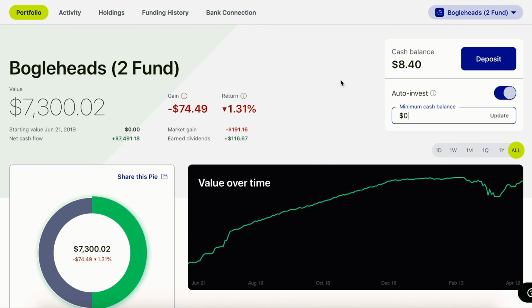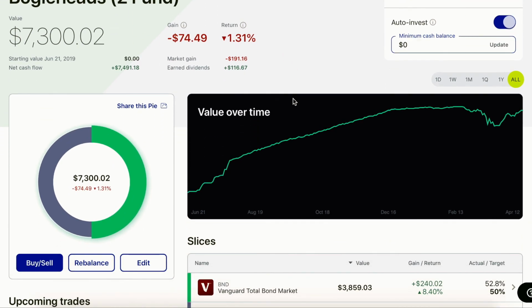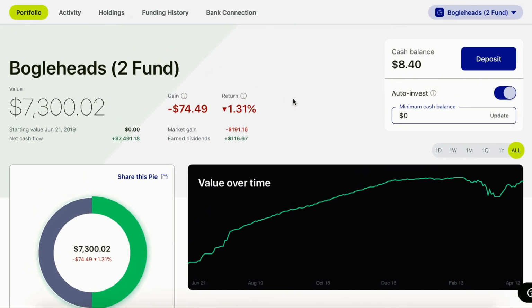Going back to the Boglehead fund here, this is what I really always recommend to people who want to set things, forget them, and go live their lives and just put money in there every week or every month or every 2 weeks, whatever your cadence is. And the next thing you know, you're going to wake up one day and you'll be either a millionaire or you'll be pretty well off. So I hope I've covered this pretty well for anybody who's watching this video.